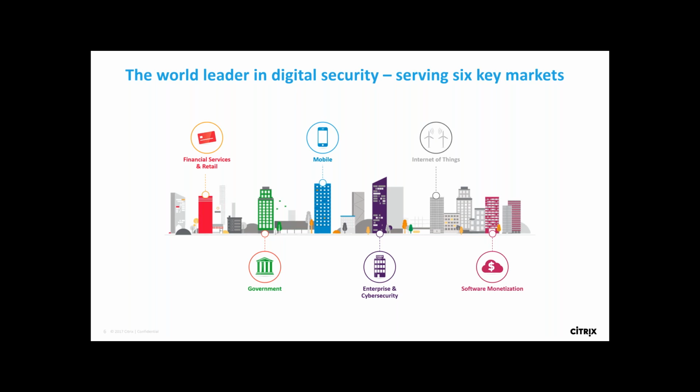We are a globally based company, so we have a very large footprint throughout the world. We have over 180 countries where our clients are based. We have offices all over the world with over 15,000 employees. I myself am based in Ottawa, Ontario in Canada, which is the R&D hub for our trusted access and authentication platform that I'm going to talk to you guys about today.